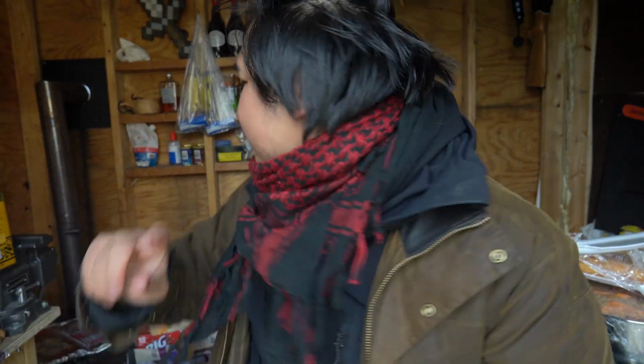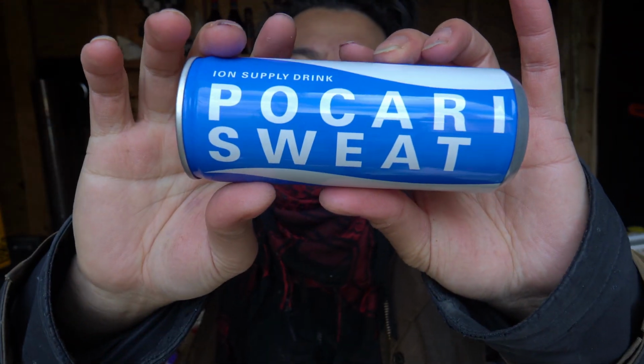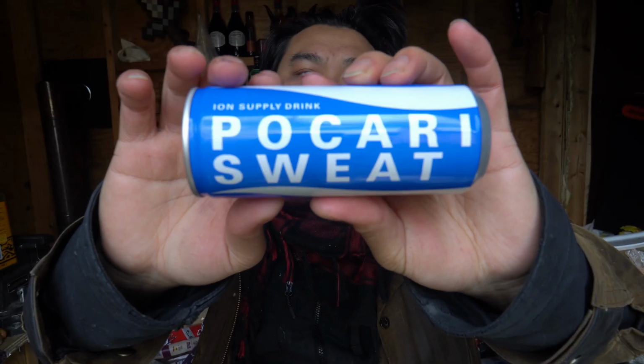There's one more thing that I completely forgot. It's in a bag right there. And this is called Picardi Sweat. Oh, drop all that. Okay, there you go. Picardi Sweat. I think originally it was supposed to be called Picardi Sweet, but because of a translation error, I think it's spelled sweat instead, and then they kind of just stuck with it.